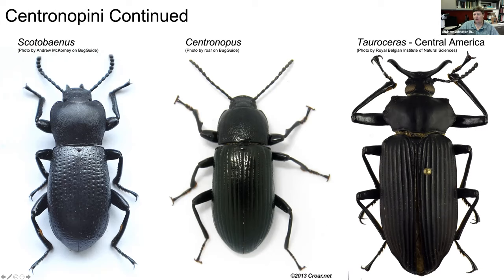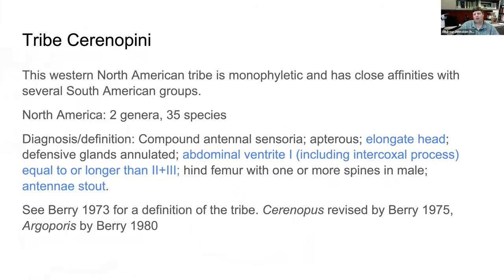This is a big beetle that has long cephalic horns, at least in the males, though not all the females. A lot of times these also have secondary sexual characteristics for the males, in modified tibiae, which are neat. So that's Centronopinae. Not to be confused with Serenopinae, which sounds an awful lot the same, but they look pretty different. This is a Western North American group. It's monophyletic, but it has close affinities with some South American groups as well. So there are 2 genera with 35 species.